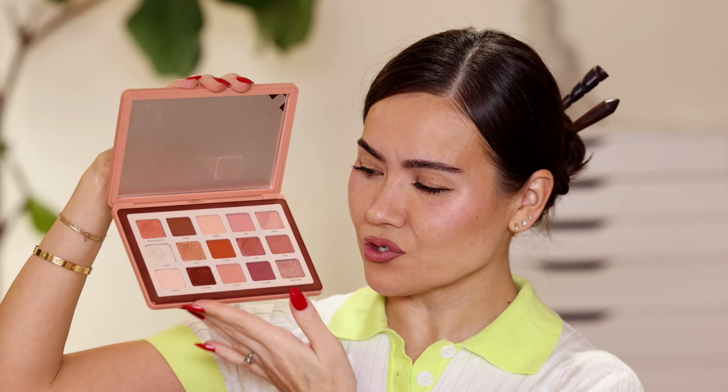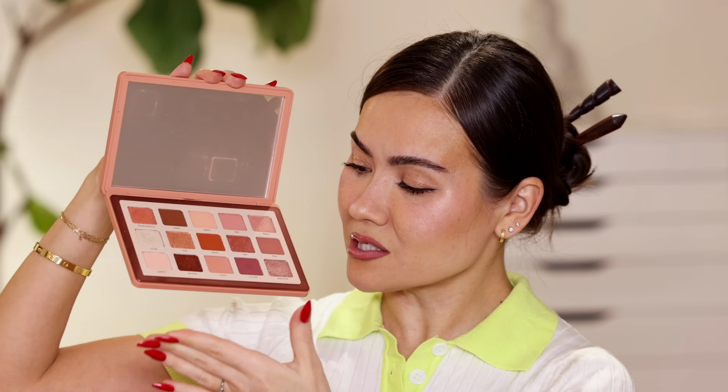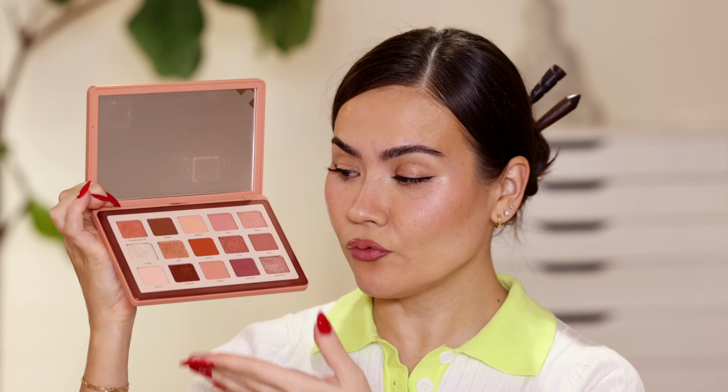I really like this color story because it is very specific and it is very flattering on skin tones. So whether you have a lighter skin tone or a deeper skin tone or something in the middle, this will probably look great on just about anyone. Also, we have tons of mattes. We have an equal amount of shimmery shades. We have those beautiful shifty frosty shades, the chromes. It gives you everything that the NATASHA DENONA eyeshadows are known for and more.